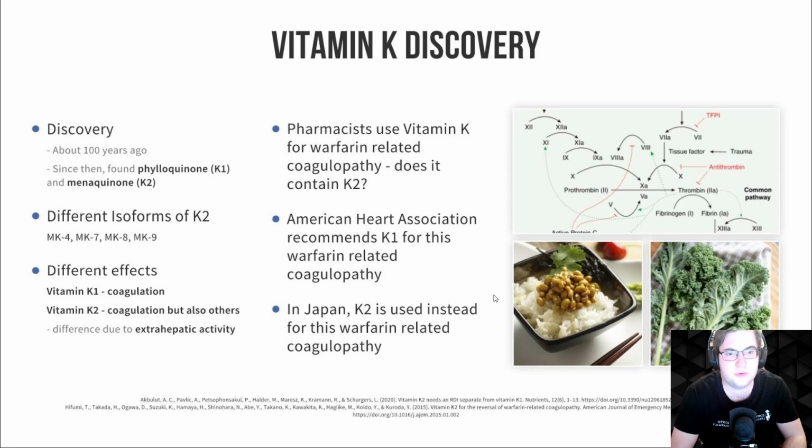However, vitamin K2 is rarely used in the Western world. Emerging evidence is coming out on the potential use of vitamin K2 for a host of different indications. However, once again, most people are unaware of the effects of vitamin K2 and how they are very different than vitamin K1. The reason that vitamin K2 has such a different role than vitamin K1 can be traced back to its extrahepatic activity, which will be explained later in the presentation.